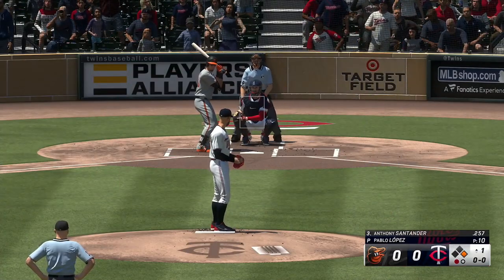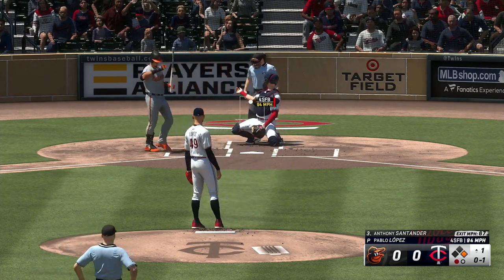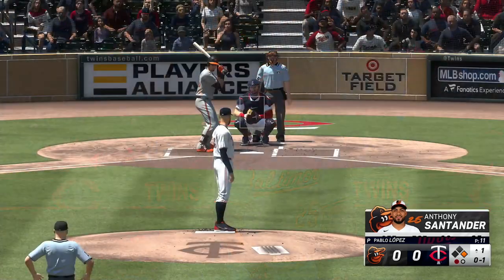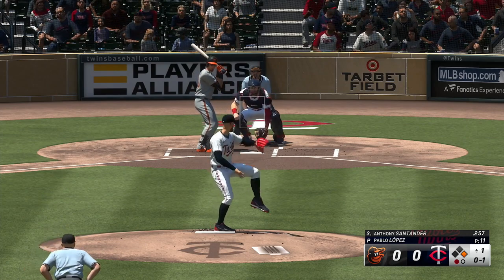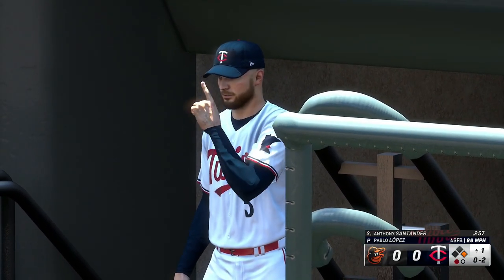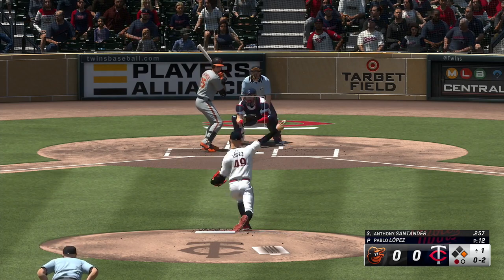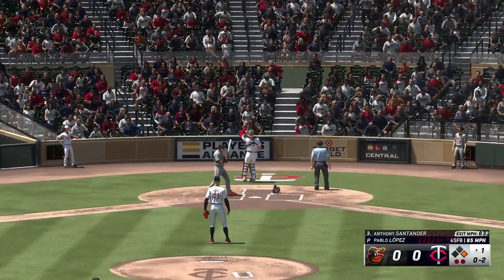Anthony Santander at the plate. Swinging a foul over the screen and back out of play. Man at first, one away. Next offering is in for a strike. The pitch. Popped up, foul territory behind the plate. Hauls it in, two away.